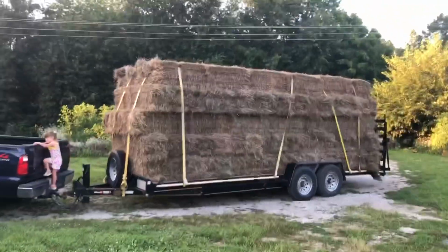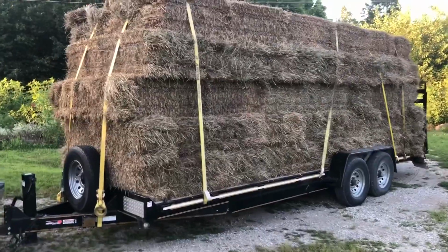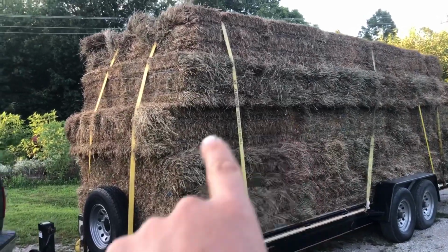This stack here looks much nicer than the last time I stacked with the grapple. So it can be done on edge. Turning them 90 degrees here really helps. I think if you didn't do that, you'd have trouble.